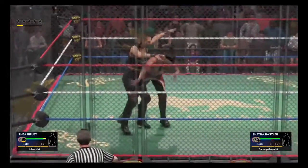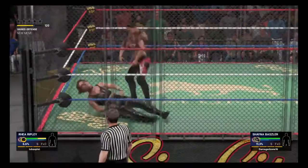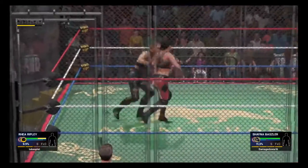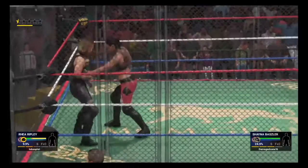For generations, the steel cage match has been considered one of the most ruthless matches of all time. Oh, nasty impact. Oh, nailed it. Boom! Oh!